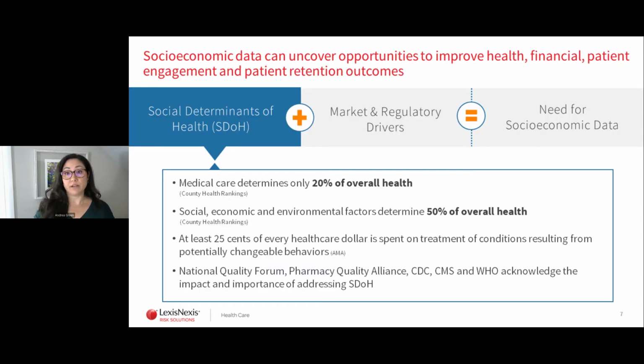So why do we need SDoH? Looking at all those social and economic factors affecting health, we can see how it impacts our healthcare system overall. As a nurse, this statistic really stands out to me: at least 25 cents of every healthcare dollar is spent treating conditions that result from potentially changeable behavior. So this goes back to things like high blood pressure, high cholesterol, and chronic respiratory conditions, all of which tie back to social factors like education level, neighborhoods, social connectedness, financial stability, and even stress. And every large reputable health agency acknowledges the impact and the importance of addressing SDoH.